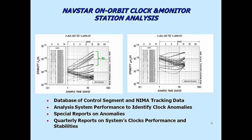The cesiums are on the bottom. So you can see how people kind of liked cesium if they didn't know what the drift was. However, when you went to the Hadamard deviation over here, now things start looking a lot more equal. And in fact, as the rubidiums got better, they got a lot more equal than the cesiums did. As I say, this data is reported back to Colorado Springs. We did reports on anomalies in the clocks, and back in the early days, there were a lot of those.